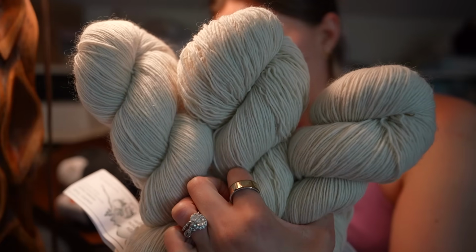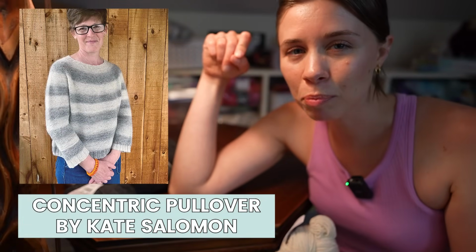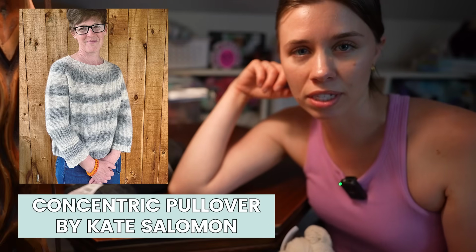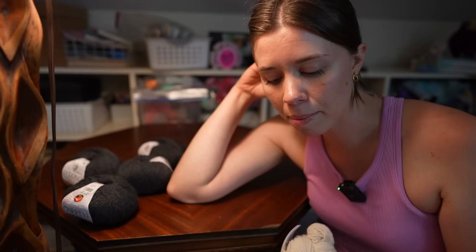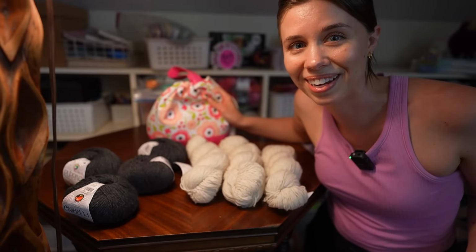This is a yummy mohair and wool blend from Green Mountain Spinnery. I am planning to make the Concentric Pullover by Kate Salomon, and actually it would be a really great project to take with me. It's probably going to be a little too warm to wear while we're traveling in the summer, but I think it's simple enough that it would be a really good contender. Okay, so there's actually one more sweater quantity, but I already cast it on.